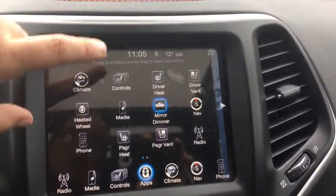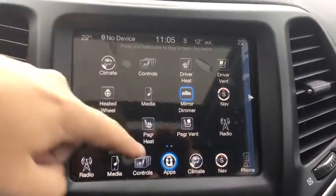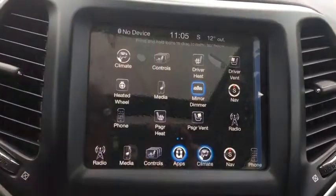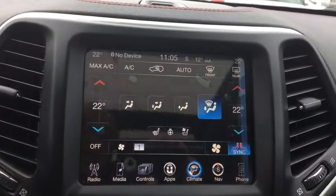UAP, so this is really cool. It's like a touch and drag. I don't know if you can see it on my finger there. And then you can just swap these out. It really gives you that better option to personalize your vehicle. Climate control as well with your dual zone climate control for both you and your passengers.